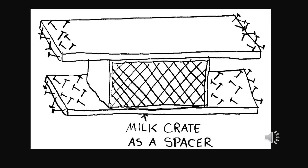What you're seeing here is a detail of how I used a milk crate as a spacer in those shelves. I had a milk crate that just happened to have inch dimensions that I liked a lot. I was planning on using those inch dimensions anyway, and I would set the milk crate there, and when I was putting the shelving in, I would just make sure everything was level. I porcupined the edges, built up the mud around it, and it created a very nice aesthetic.